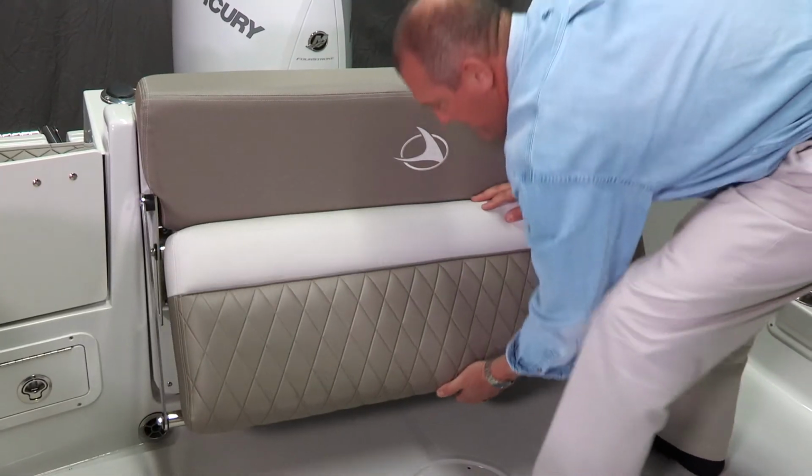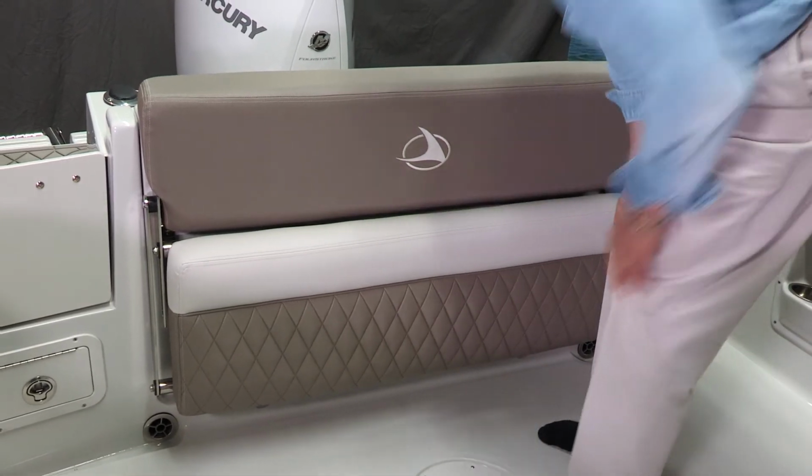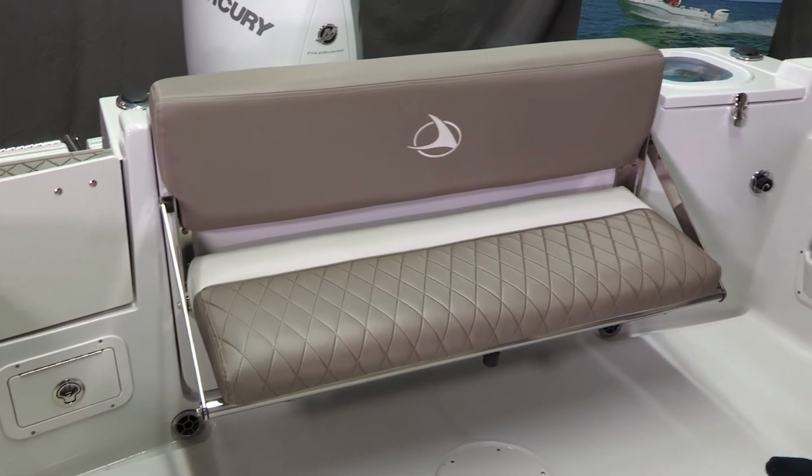Moving aft on the 220 Finseeker, the rear seat is an easy access jump seat. So when you're needing additional seating running out to your fishing spot, the seat is in the down position. When you get ready to go fishing, you easily slide it up off a stainless steel slider and it locks back in place against the back wall of the transom, and it actually gives you a padded area to fight a fish off the rear of the boat.